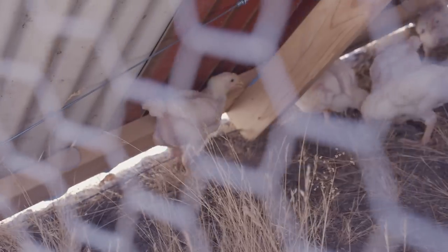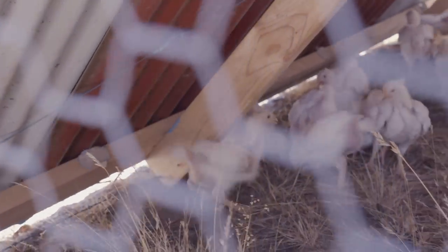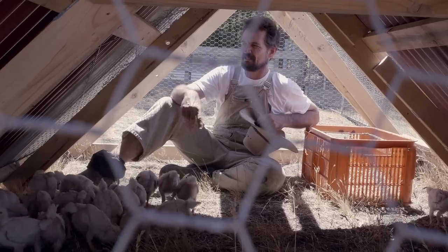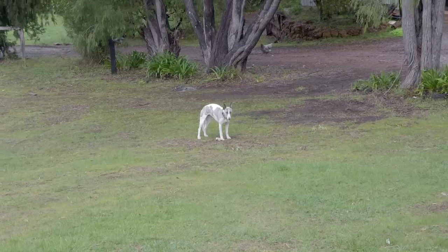That's not so much for the chickens. They're a little bit big to try and get through that gap. But if we have a fox start to try and stick his snout under as an exploration, there's a little bit of wire there. And of course now Jet is on the job.